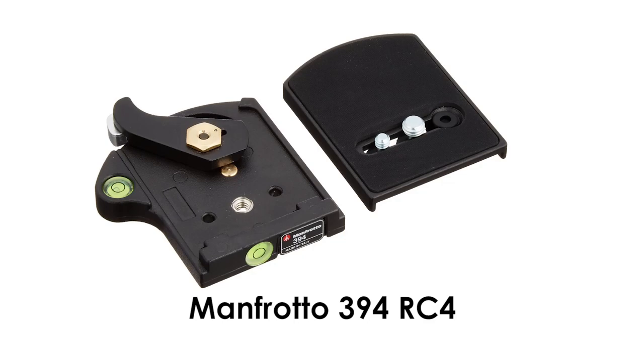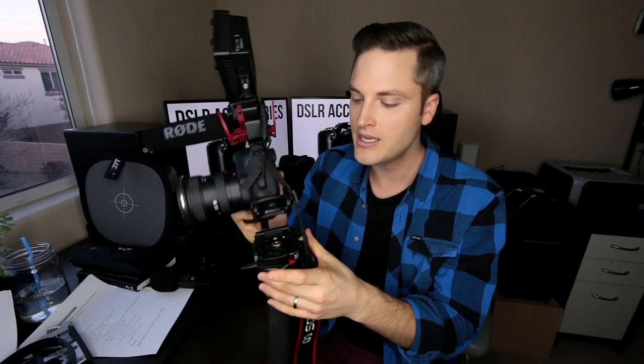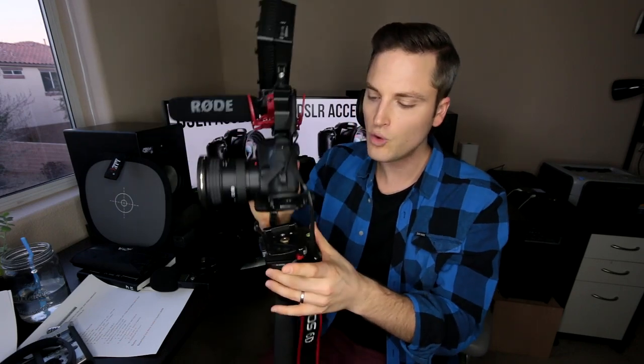Now another piece of kit that I absolutely love is these Manfrotto quick release plates. And so you can see how quick you can get the camera on and off with these, hence quick release, makes sense. This is the quick release 394. And so what I did was I got, I don't know, probably six of these, and I've got this plate on a slider. I've got it on two different tripods. I've got it on a monopod.